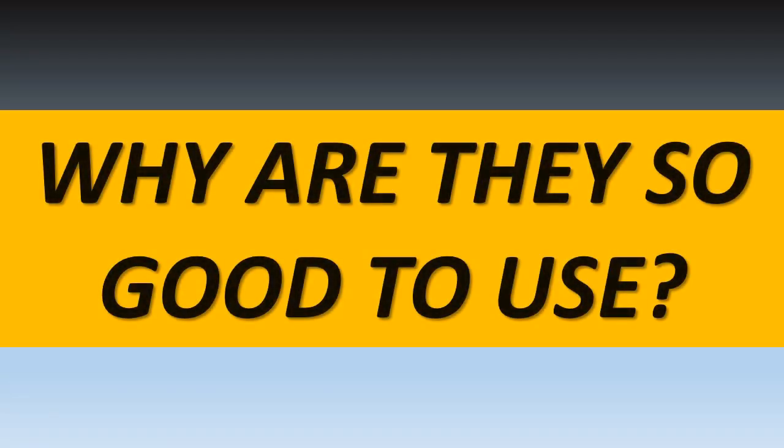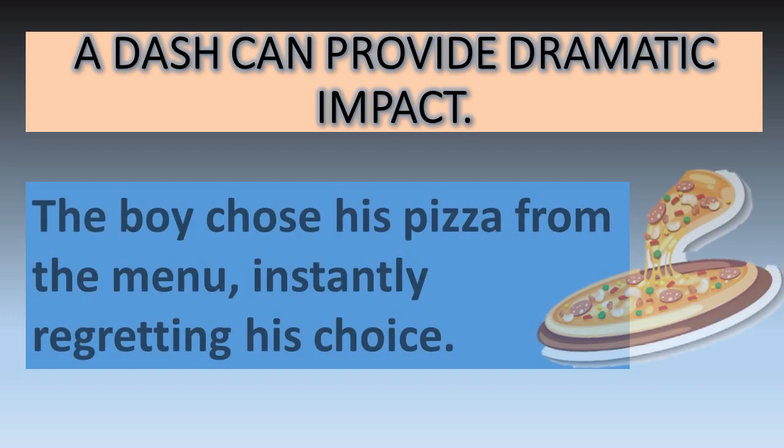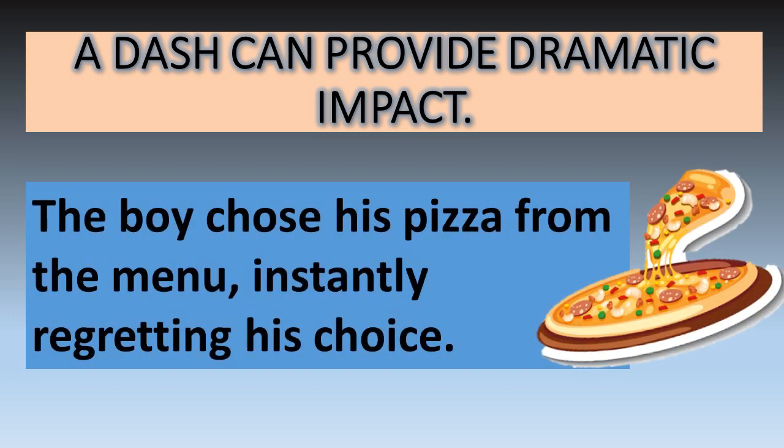So why are they so good to use? Here's one reason. A dash can provide dramatic impact. Those extended pauses that we've talked about can provide a little bit of dramatic impact. Here's an example of that again. We've got the boy chases pizza from the menu, instantly regretting his choice. Now this sentence uses a comma.